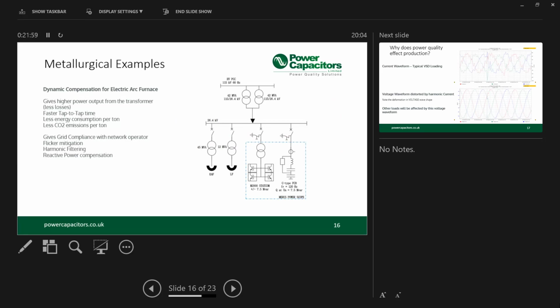So again, for electric furnaces, it gives grid compliance, flicker mitigation, harmonic filtering, reactive power compensation, all done at 26.4 kV. It's a bit of kit, to be fair. On site, they got grid compliance to carry on working. So at the end of the day, everyone was happy.